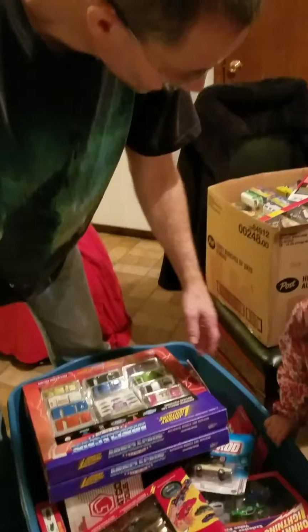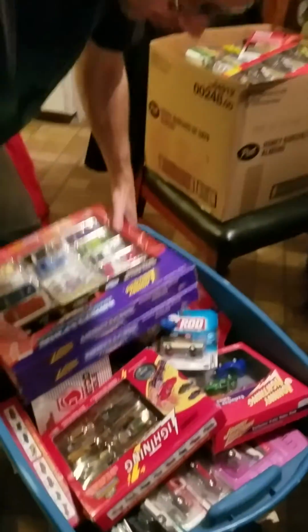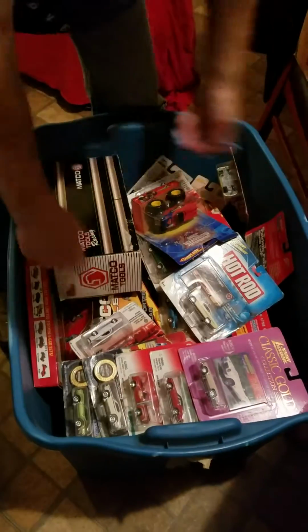We went out today, and we picked up some Hot Wheels and some Johnny Lightning stuff. This is kind of like a little sneak preview of some of the stuff that we got. I'm going to do a video on it during the week sometime.